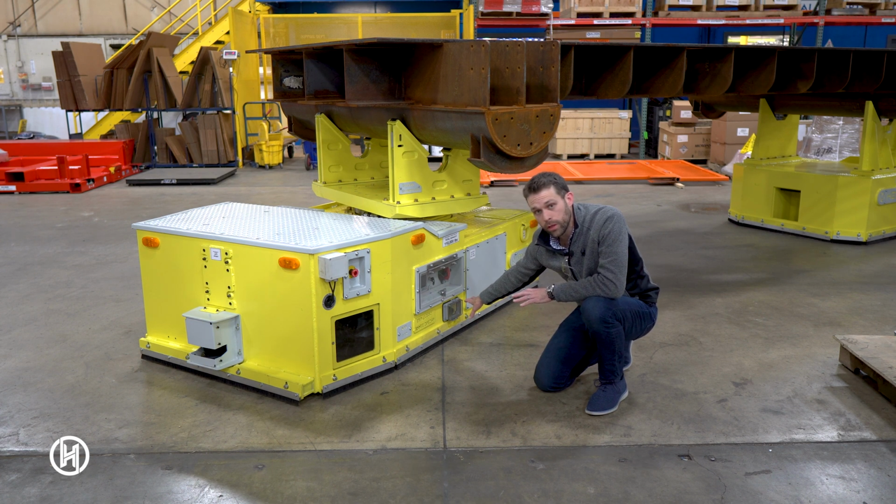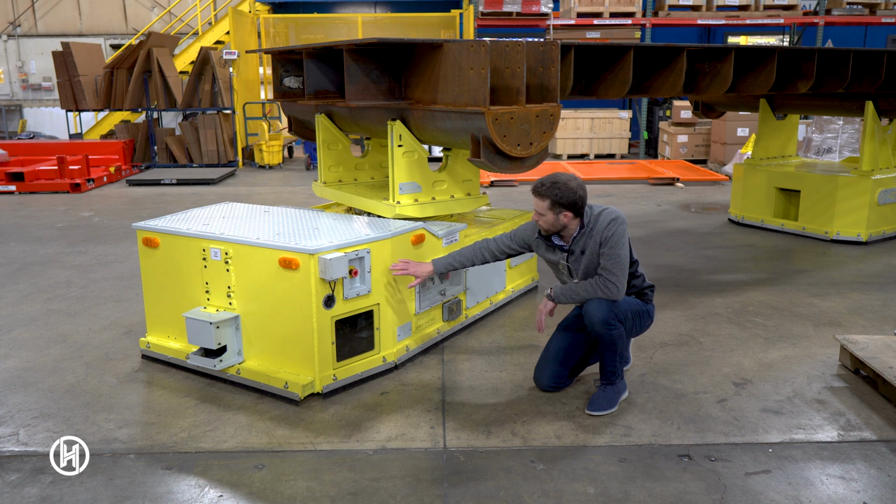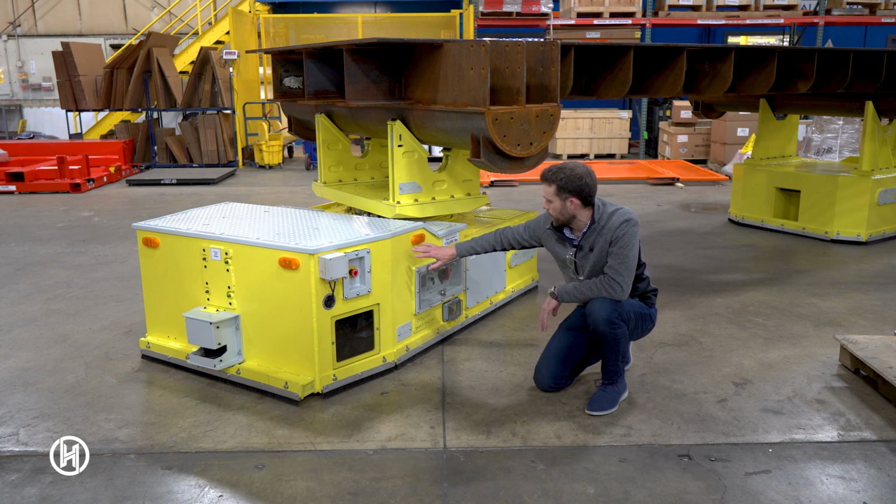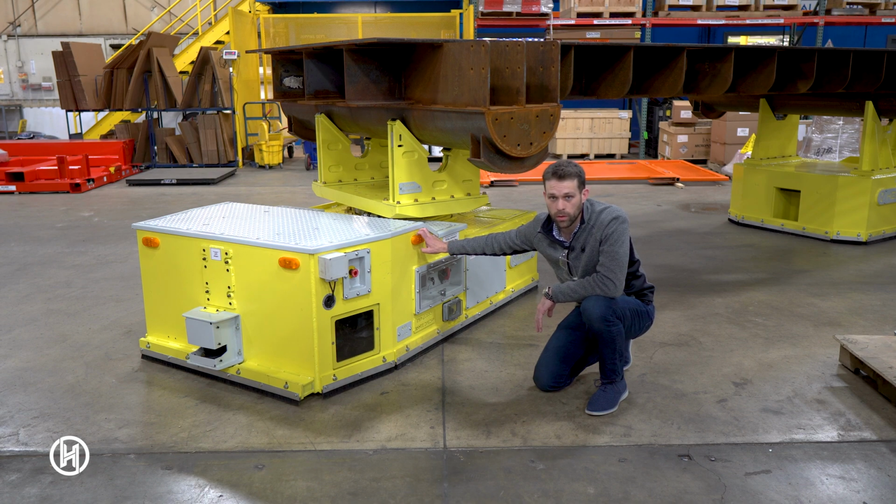We offer opportunity charging so the AGVs can charge themselves as they go through the loop. This customer chose a manual charging, but both are available. You've also got your emergency stops here on every corner of the vehicle and flashing and audible alarms.